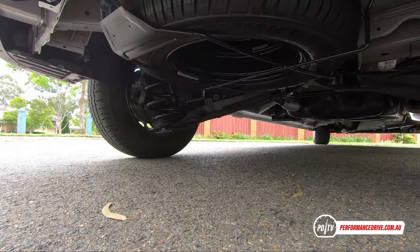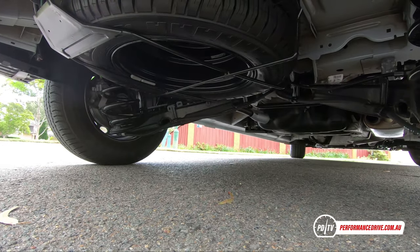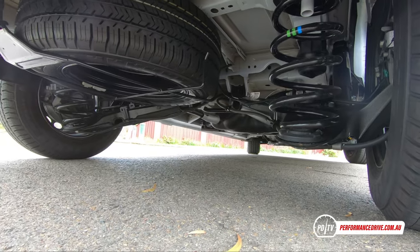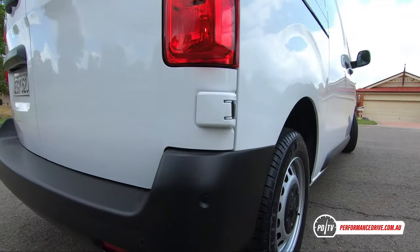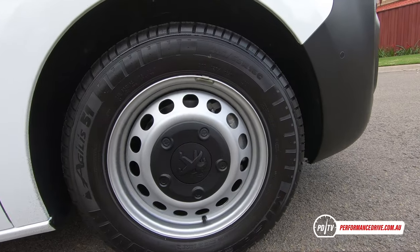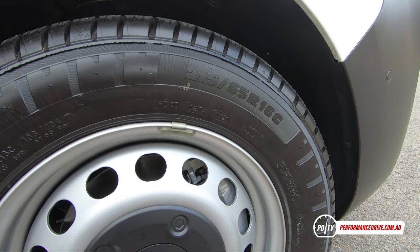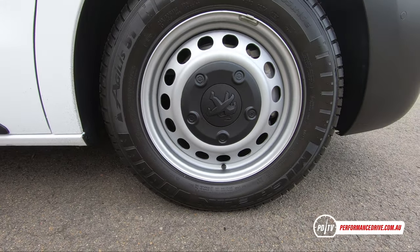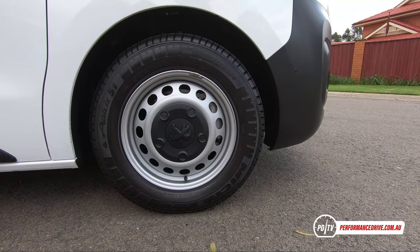Underpinning the latest Expert is PSA's EMP2 platform. This is actually a passenger vehicle layout, shared with vehicles such as the current 308 and 508, and Citroen C5 Aircross SUV, although it has been adapted to suit heavy-duty workloads in this case. As you can immediately tell just by looking at the steel 16-inch wheels, this machine is ready for working.